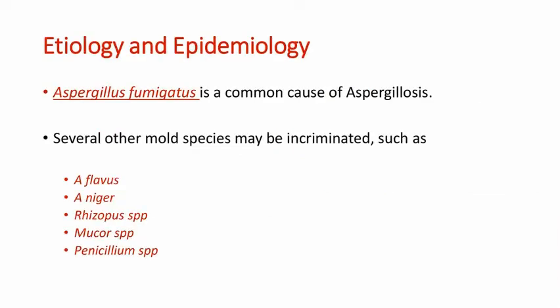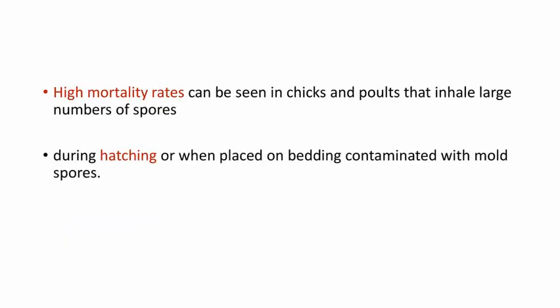Coming to the etiology and epidemiology of aspergillosis, Aspergillus fumigatus is a common cause of aspergillosis. Several other mold species may be incriminated, such as Aspergillus flavus, niger, rhizopus, mucor, and penicillium species. High mortality rates can be seen in chicks and fowls that inhale a large number of spores during hatching or when placed on bedding contaminated with mold spores.